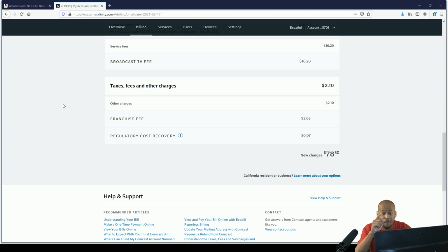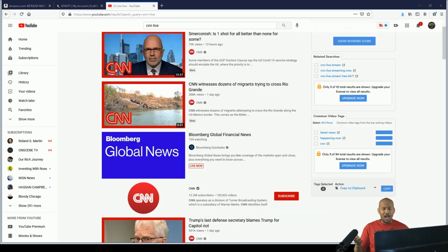Also, I could go down to $50 a month, but I'm a gamer, so I got to have the fastest, the blast. So I had to pay an extra $20 for the extra speed because I am a gamer. But the average person can go with the $50 plan, and just have the internet. You can get your news from YouTube. So I'm like, hey, I'm not watching this anyway.